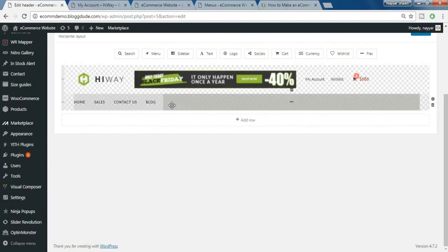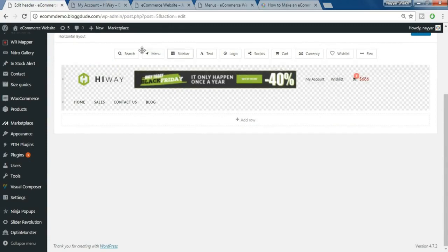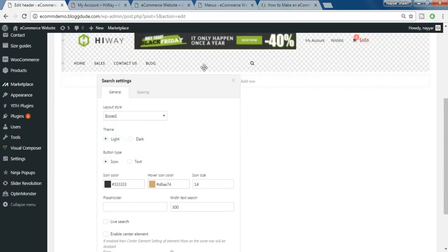And after this we have to add a search bar, as you can see over here. So select search from here, drag it down. Here is a search bar. A layout style, it should be boxed. As you can see, we want a box.